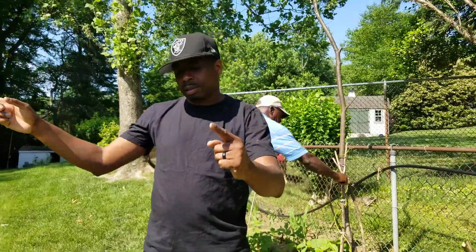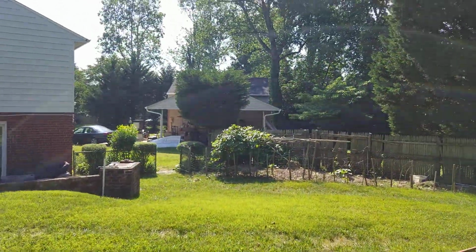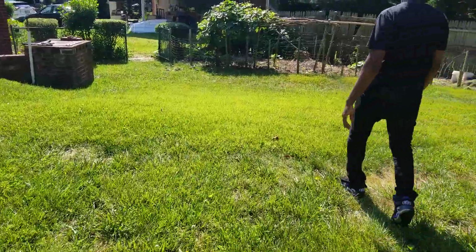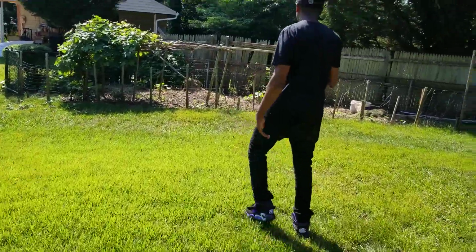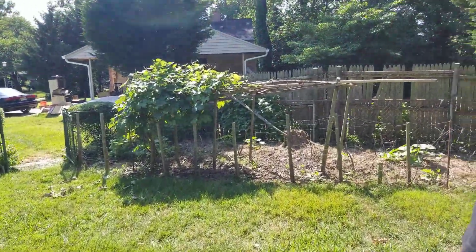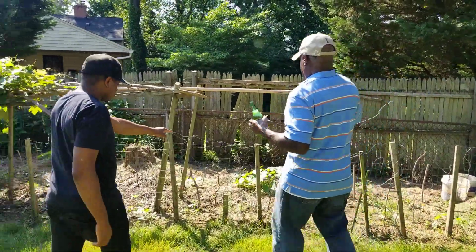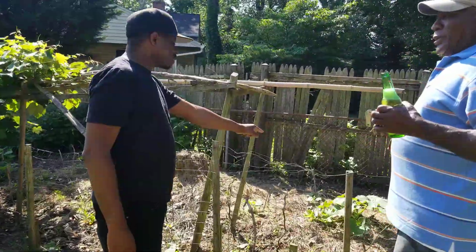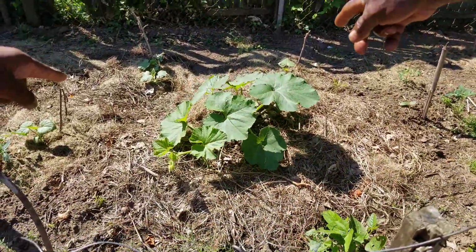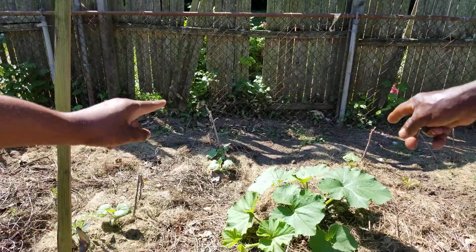Matter of fact, let's go with this side. We got a few more things over here. Beautiful grass. This man is just unbelievable. Mr. Nelson, you got to explain this side to us, because this is another breathtaking sight. Now, what is this right here? Pumpkin. Oh, that's a pumpkin. If y'all don't know, that's how a pumpkin comes. It's on a vine, and it's gonna run. Cucumbers and pumpkin. Wow.